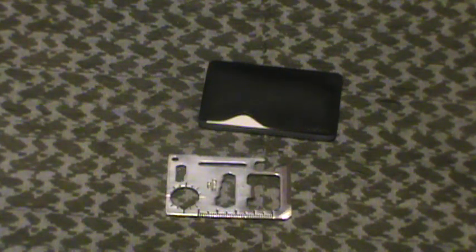This thing has a lot of different little names, but generally it's an 11 function, 11 piece credit card size survival kit or tool. Survival tool is probably the better name for it. And I don't know if I'd call this a survival tool. I would just call this an alternative to a multi-tool. I like my multi-tools, but I can't always dress to have them around. This I can have in my wallet all the time. I use this thing fairly frequently, probably a couple times a week for various purposes. I like having it around.